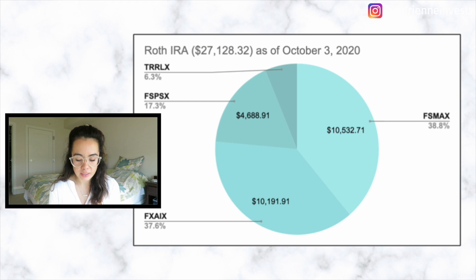And the next fund that I'm invested in is FXAIX. It's Fidelity's index fund that tracks the S&P 500, and that makes up about 38% of my Roth 401k, but it makes up about 10.2% of my entire stock portfolio.